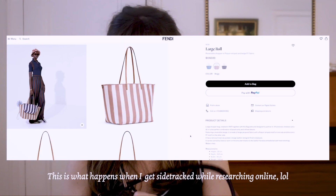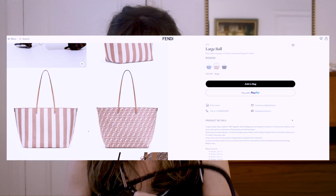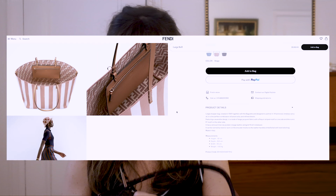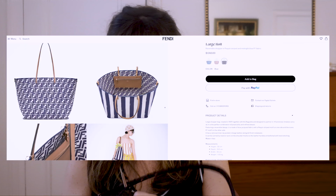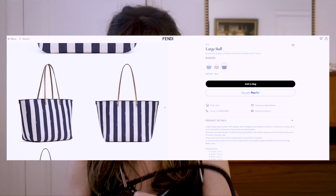Okay, I need to pause for a sec. Can we take a quick moment to appreciate this tote? I love that it's reversible and can be worn two ways, with the logos or with the stripes facing out if you want to be more low-key. This soft pink is adorable too. Let's check out this navy one. Wow, this is gorgeous. I can definitely picture wearing this on a beach somewhere, like in the south of France. Okay, thanks for letting me gush over here. Back to our regularly scheduled programming.